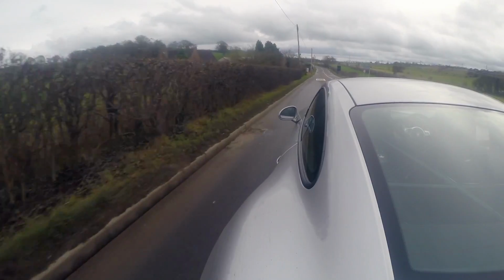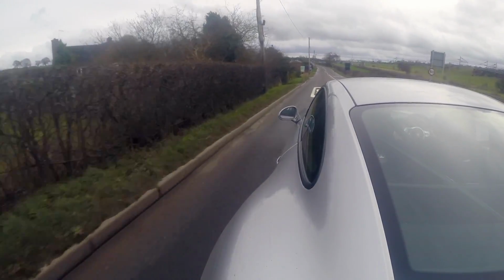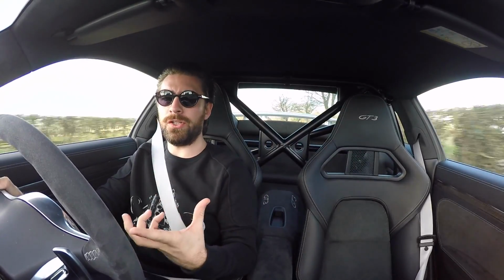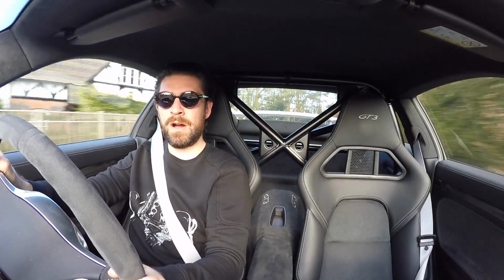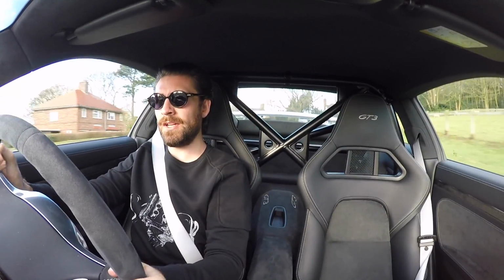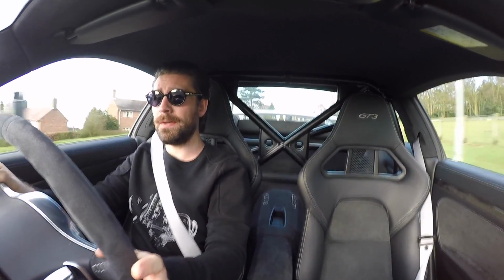In its standard form, you still have the option to turn the valves in the exhaust on and off, and it does make a difference, but it's not huge, but it's just the sort of thing that you press as soon as you get in the car. So, valves on in a totally stock car. Alright, we're coming up now on a nice straight. Let's see how this thing sounds. I'm starting in second at 4,000 revs.